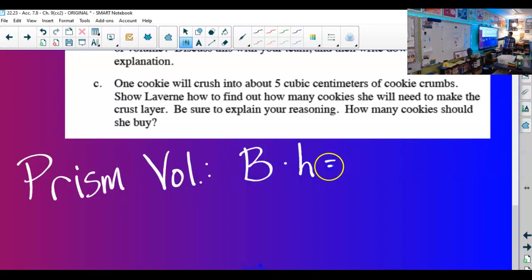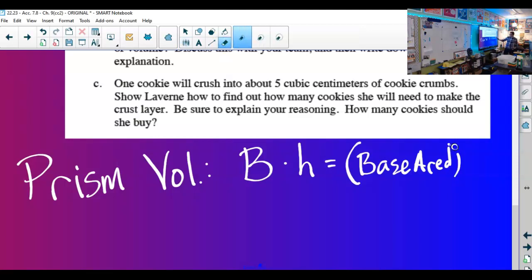Which, what was that, did we say? That means base area. Base area. That is an A. It probably is. I mean, that whole packet full of notes that you got given. But I don't know. Check it out and look for it. Base area times height, right? I think we all can agree what the H is going to stand for.